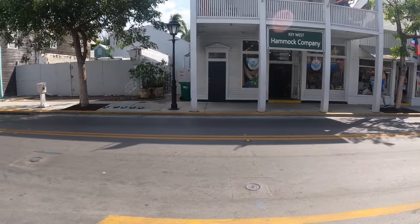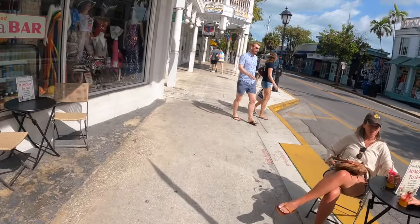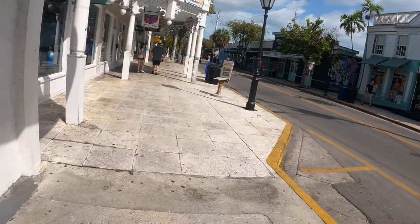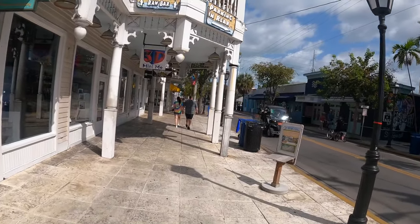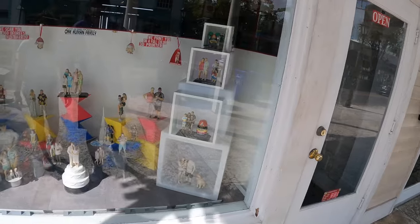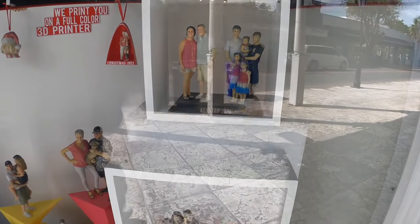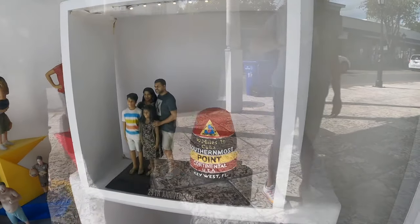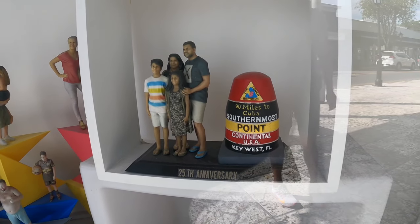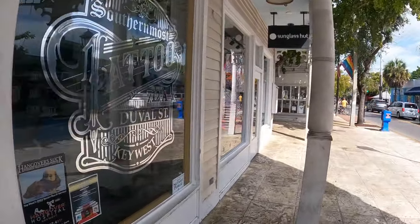Hammock Company. Guess what they make? Hammocks. Oh, this is cool. They can make a miniature version of you. Look how it looks. It's 3D printing. I don't know if you can pick that up, but yeah. Tattoo shop.